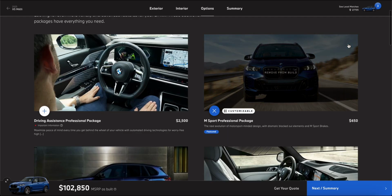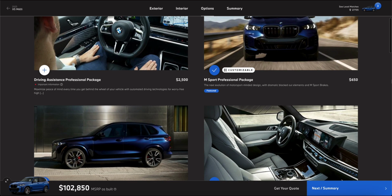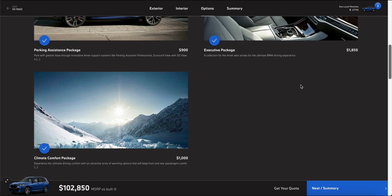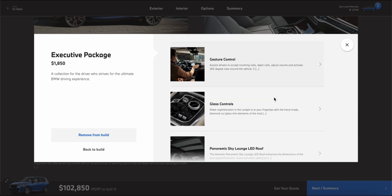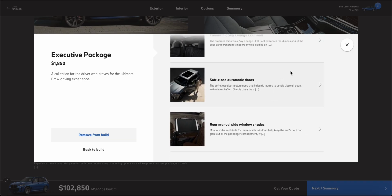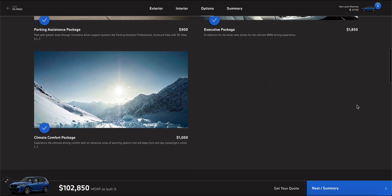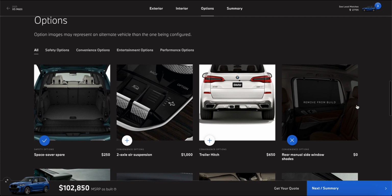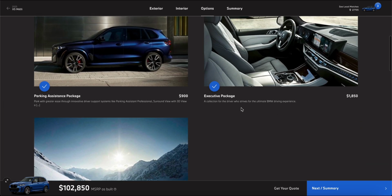I didn't choose it, but obviously a lot of people would want it, so for $650 you can certainly get that. I just once again went with the parking assistance package, and I went with the executive package, which costs $1,850 here, and the climate comfort package, it costs $1,000 less, and obviously the climate package, I find it to be definitely worth it. And notice with the executive package, you actually do not get the Harman Kardon audio system. You just naturally get that as standard.